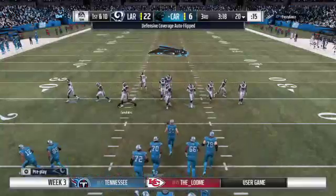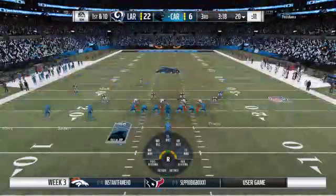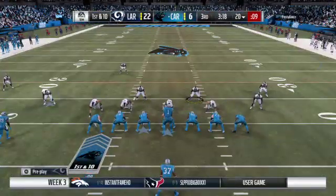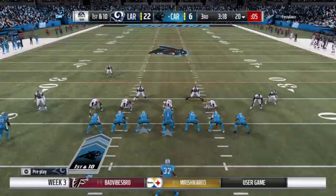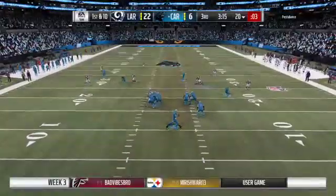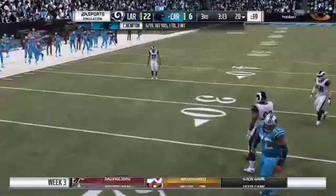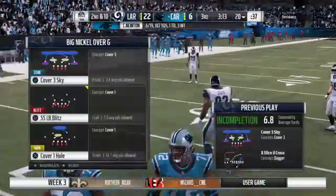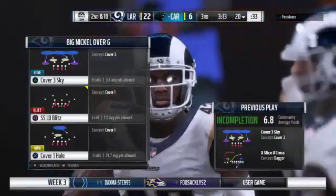So Newton and the Panthers come up now, 1st and 10 at the 20. Now Newton. And he couldn't hang on. Would have been their 4th pick of the game. Instead, 2nd down. And that's one he's got to be happy to have back.